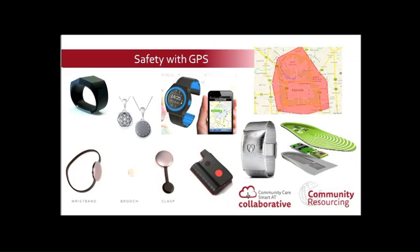It's a good solution to maximize independence and still keep an eye on their location. In the project that I was working on, the people with dementia reported that the GPS gave them more independence because they could resume taking walks again, go to the store, or go to social events alone. And they felt safer because they knew they would be helped if they got confused or lost.